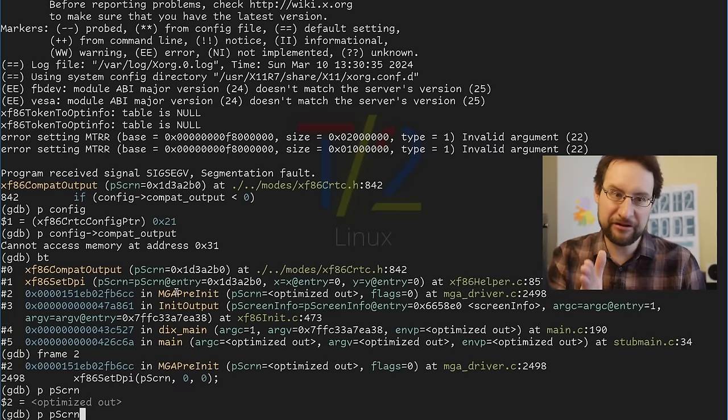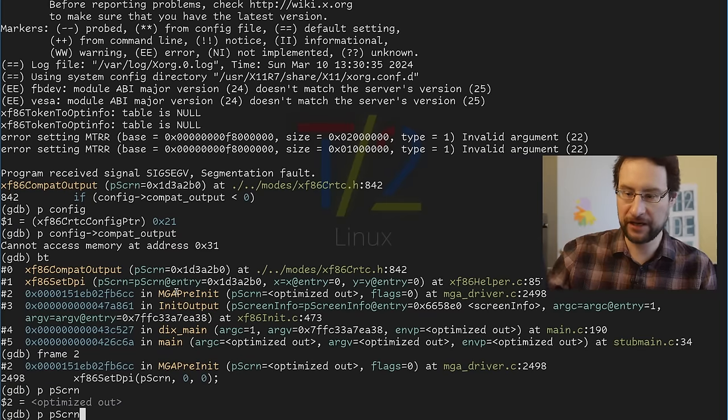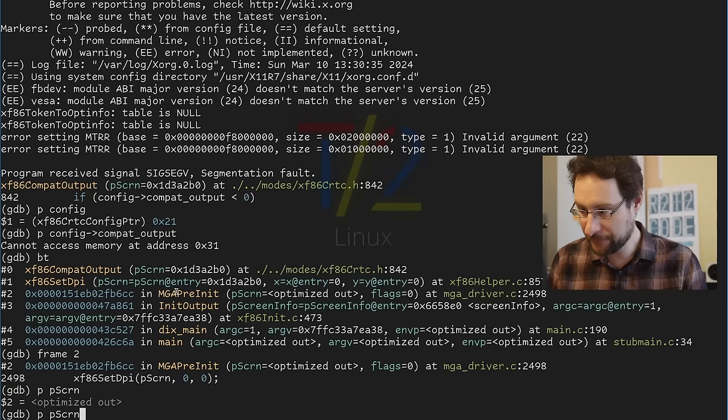I mean, it works. The crazy thing is you can't even blame the Matrox driver, because not only was the Matrox driver working for a decade, it also works with stuff before and after, right? It's like, what have they even broken there in between?